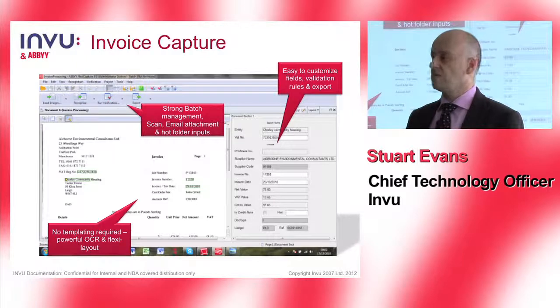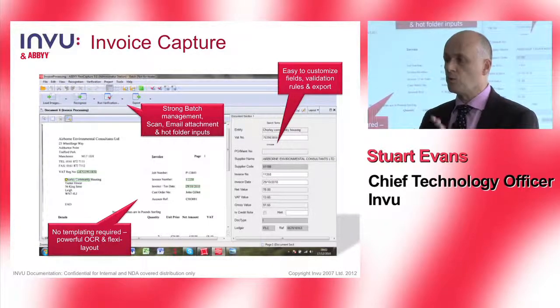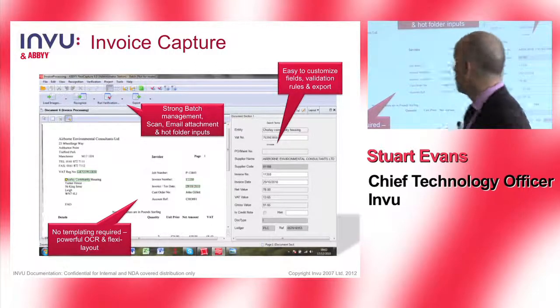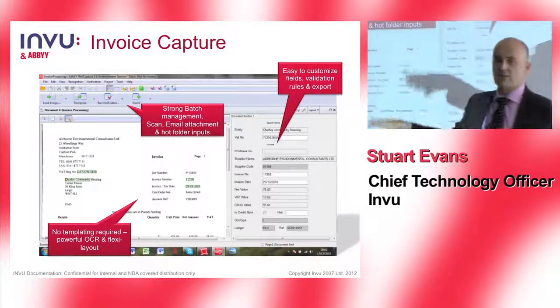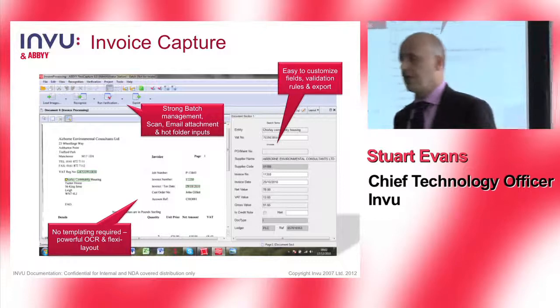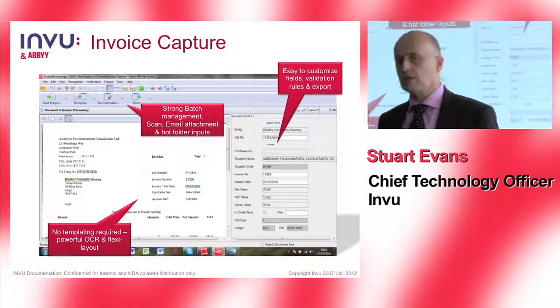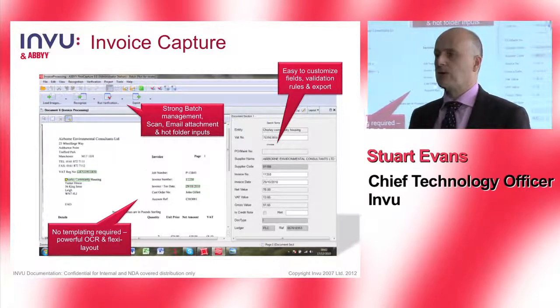For the special cases, the really weird invoices, usually councils, people who don't use normal vocabulary or normal layouts for invoices, we can still template for those edge cases. But generally speaking, no templating is required because the technology within Abbyy will hunt for the data and find that for you. It's always important with all capture scenarios, whatever anybody tells you, it's not 100% successful, and it's really bad with handwriting for invoices, and there's always a need for supervision.